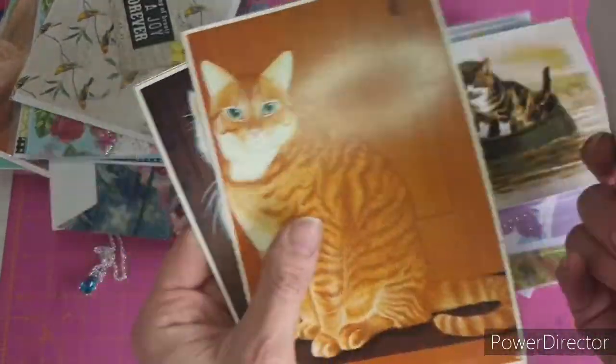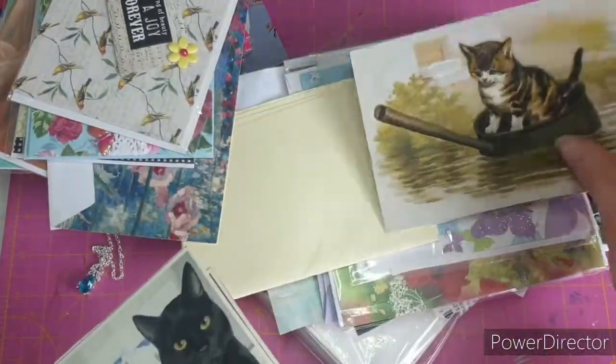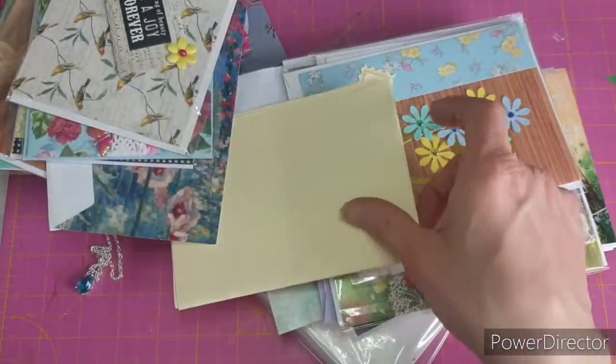These I can use as toppers. They're like cats. Another postcard that I can use.